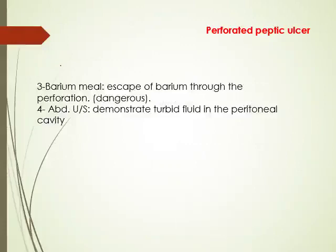Sometimes we will need to use contrast by doing a Gastrografin study, and in this case we will find that there is escape of dye through the perforation, but it carries many hazards because letting an irritating chemical enter the peritoneal cavity is very dangerous. By abdominal ultrasound, a turbid fluid may be found in peritoneal cavity. Normally, no free fluid is found in the peritoneal cavity, but in case you found a turbid fluid in the peritoneal cavity, it denotes that there is an abnormal content which usually, with other features, supports the presence of perforated peptic ulcer.